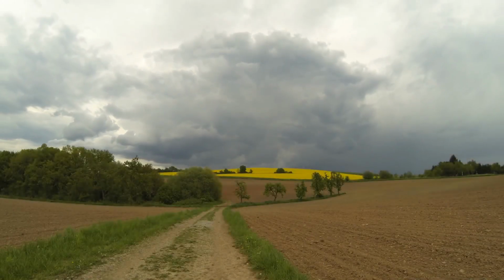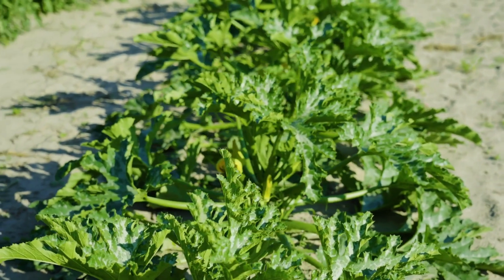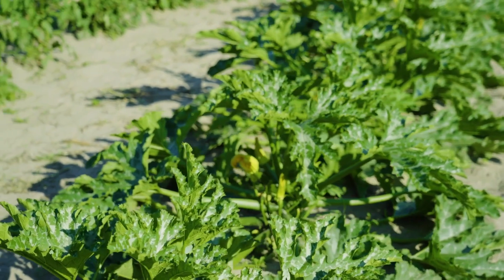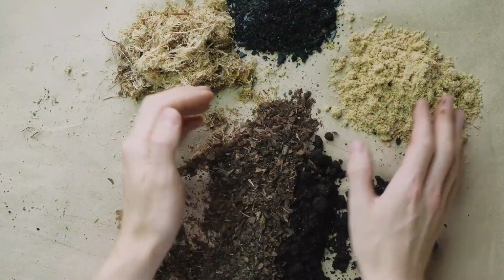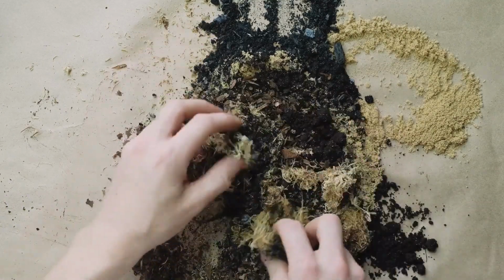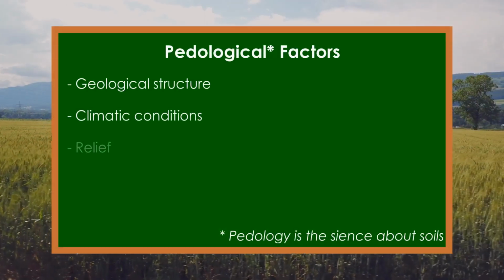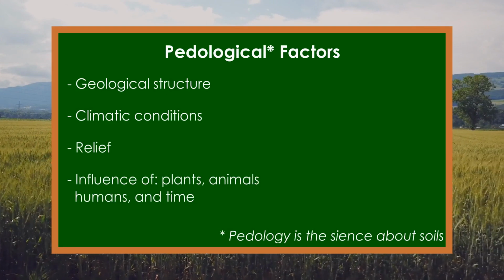Soil is one of the largest and most important of all resources. Quality soils equal quality food, or maybe better to say just food. By soil we mean the loose surface layer of the Earth's crust, which unlike rocks, is characterized by fertility. There are many types of soils and their distribution and quality are conditioned by geological structure, climatic conditions, relief, the influence of plants, animals, humans and time.